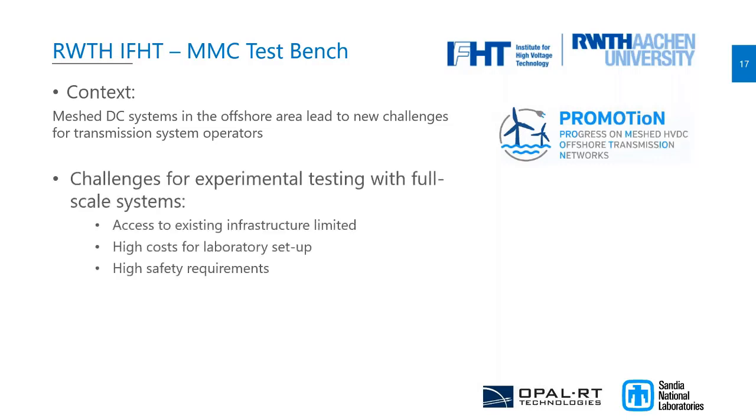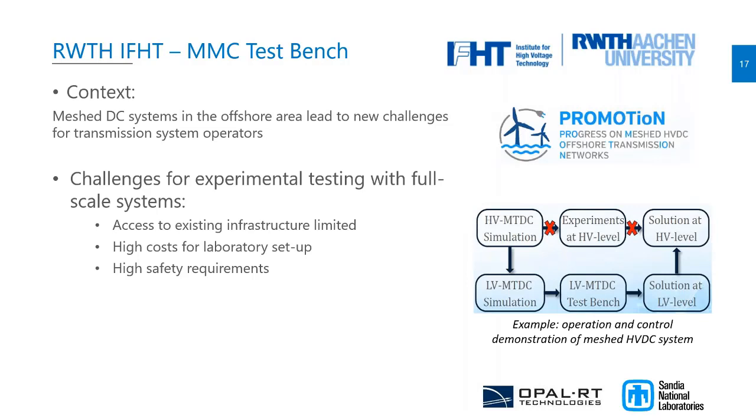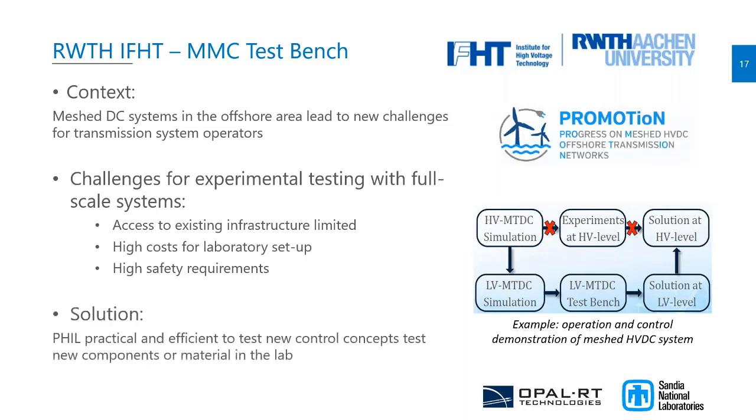Testing with a full high-scale system is challenging or even impossible sometimes due to limited access to existing infrastructure and high safety requirements. So one solution, as presented in the schematic at the bottom right hand corner of this slide, is to use a low voltage multi-terminal DC test bench and to apply the solution found at the low power level area to the high power level domain. So therefore, PHIL is a practical and efficient way to test new control concepts and validate new components or material in the lab.